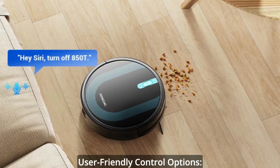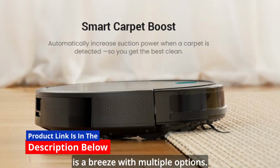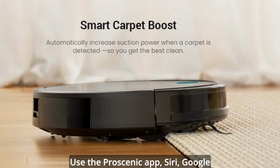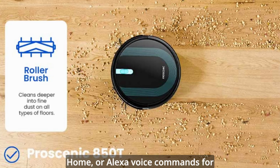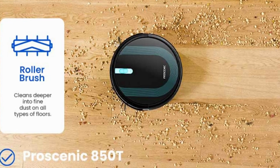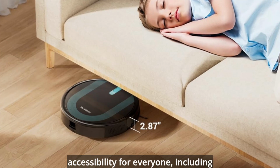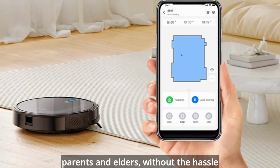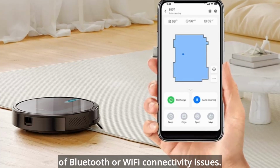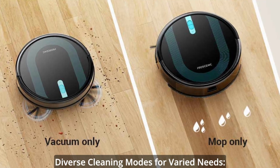User-friendly control options. Controlling your Proscenic 850T is a breeze with multiple options. Use the Proscenic app, Siri, Google Home, or Alexa voice commands for effortless cleaning at your fingertips. The inclusion of a handheld remote ensures accessibility for everyone, including parents and elders, without the hassle of Bluetooth or Wi-Fi connectivity issues.